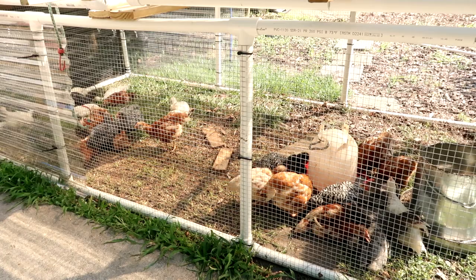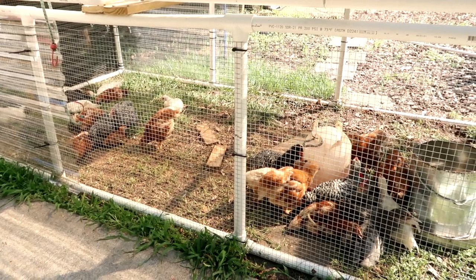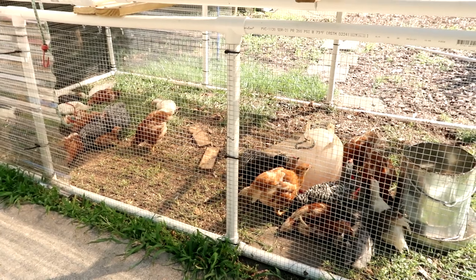The other reason that I like feed bags is when you fill them up, you can roll the end up and just staple it, holding everything together. So they're really convenient. These chickens are still looking real hot.